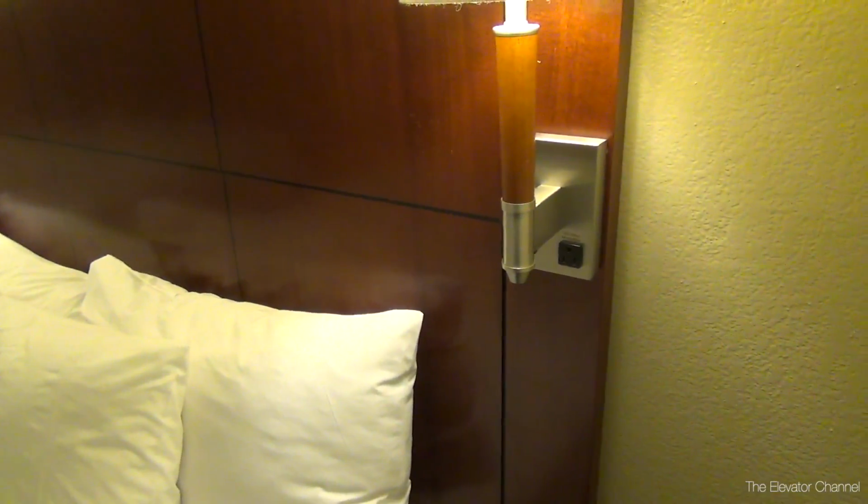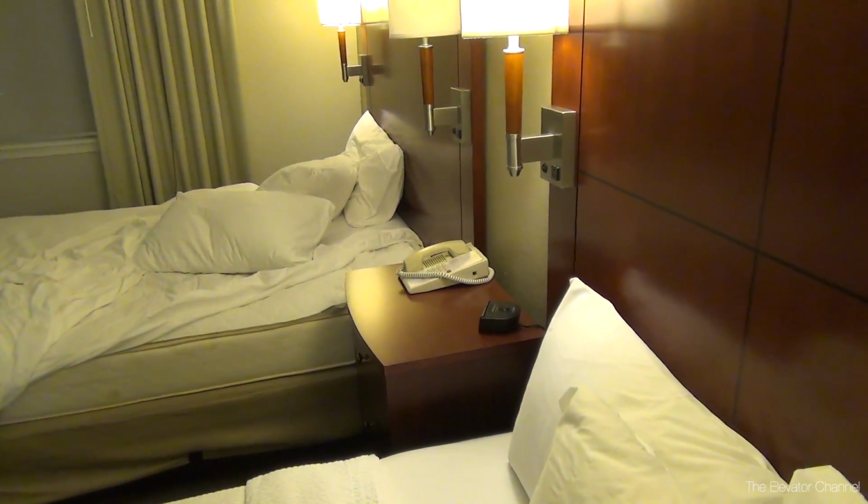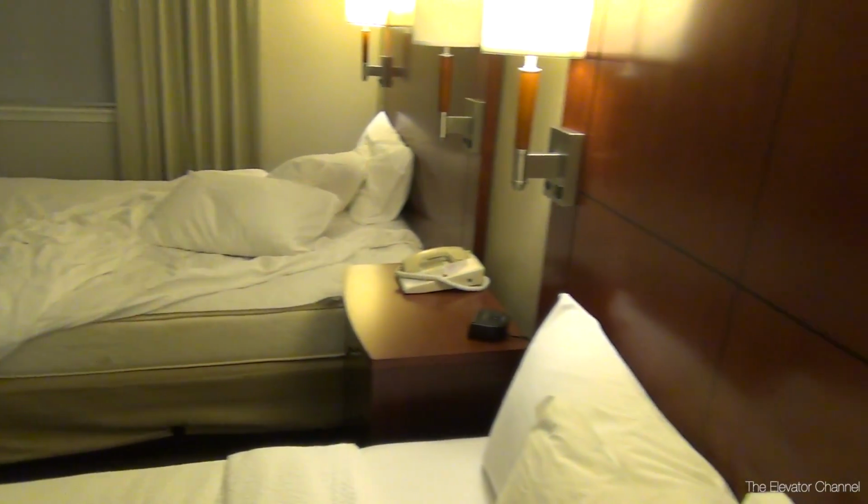There's my first batch of ice that just came out. But yeah, plenty of outlets. Nice space in the middle there. So, bit of a mixed bag, I guess.